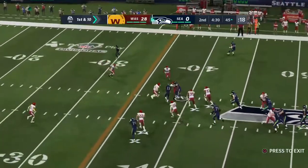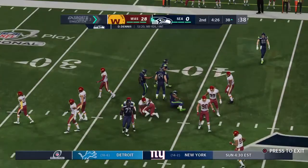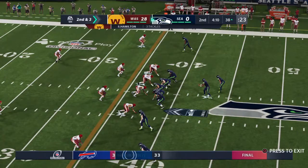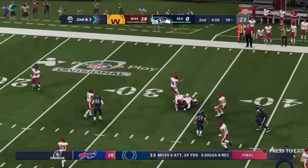Out of the gun, they'll look to throw. It's a short one here, complete to the tight end. 7 yards, the pickup there. Able to get 7 on that first down pass play. 2nd and 3. Now that's staying ahead of the chains. Really good pickup on first down, hitting the tight end there.